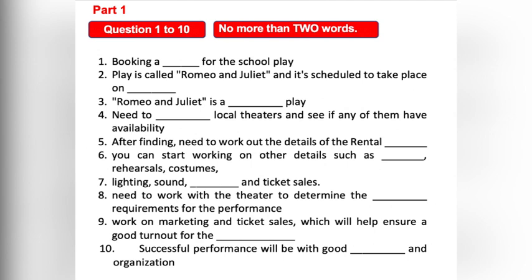Now we shall begin. You should answer the questions as you listen because you will not hear the recording a second time. Listen carefully and answer questions 1 to 10.